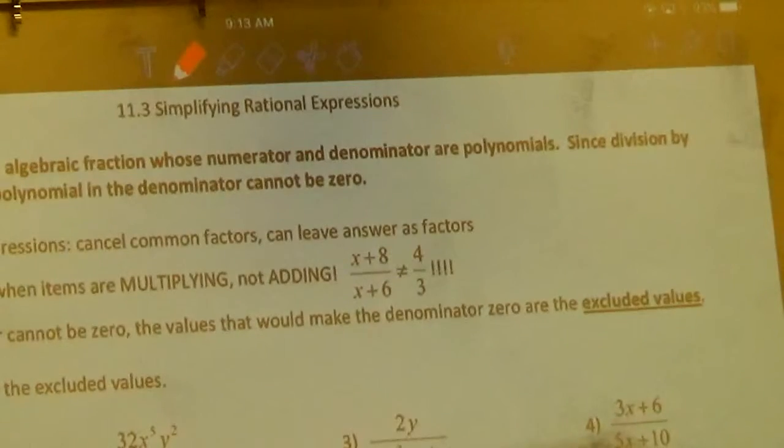The first thing we're going to do when we simplify is cancel common factors. Now some variables can be our answer, but if we have a common factor, we're going to cancel it. Now, this is the big part. If we have x plus 8 divided by x plus 6, I can't just say, oh, I can cancel those, and then I'm left with 8 over 6, which simplifies to 4/3. I can't do that. Because what happens if x is 2? What's on the top?